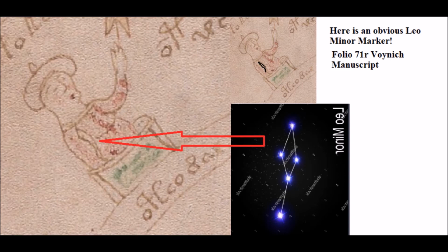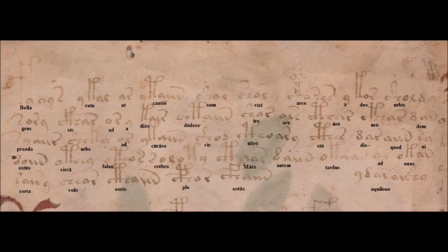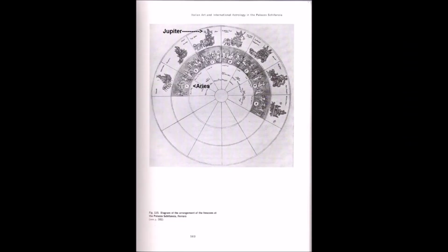We have Leo Minor. And now we're on to Jupiter rising. You see the horses, and in his hand he has Jupiter up on the chariot. Jupiter was a major god in Roman times and passed up through the Renaissance. They still held. Now this is the first paragraph of folio 51R. I decoded it in Latin. North wind actually is the word and term. I brought this in too.